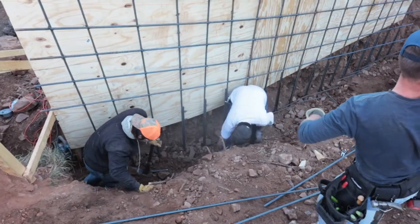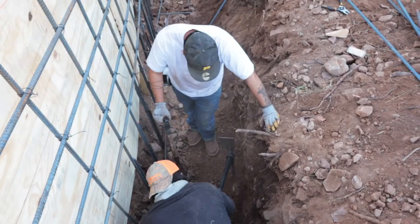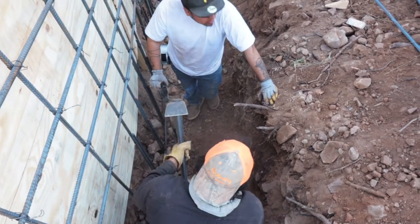Outside, there's a reel right there. So let's tie these together. It should be pretty loose. Nah, it's all hard. Back up.